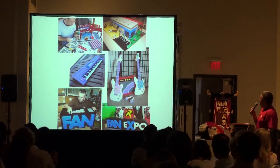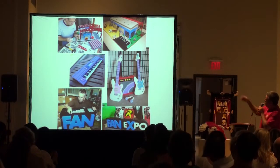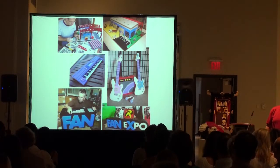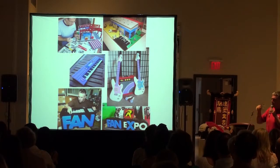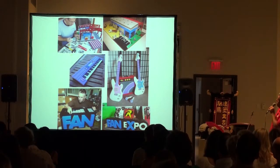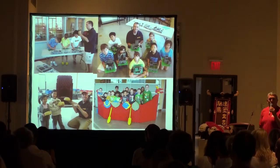So in this case, I just finished making some musical instruments for LEGO Canada for an exhibit that they're doing for their very controversial Friends line. So that's why it's a lot of pinks and purples in there. But Fan Expo, or something for a modular building company. And I do kids' workshops.